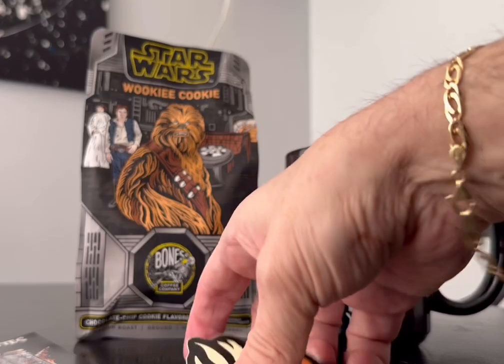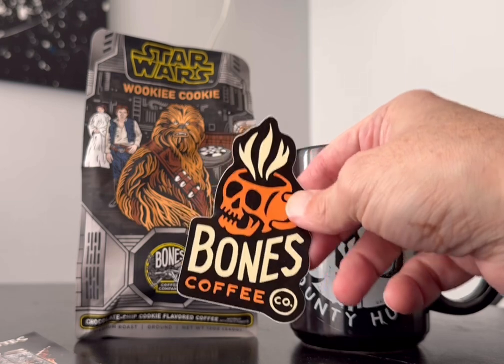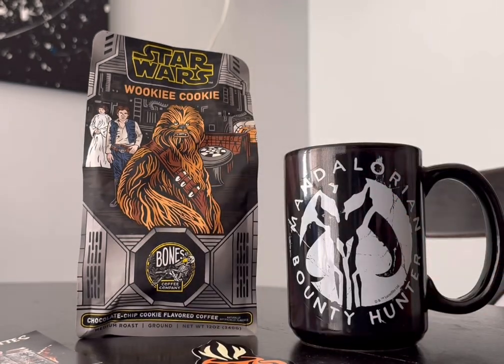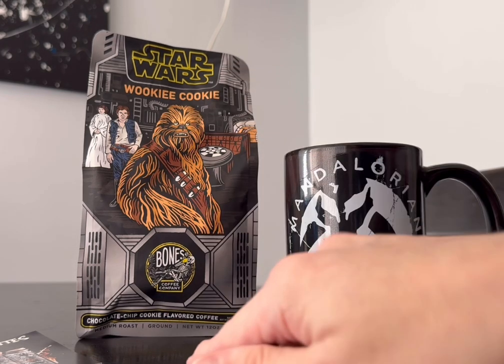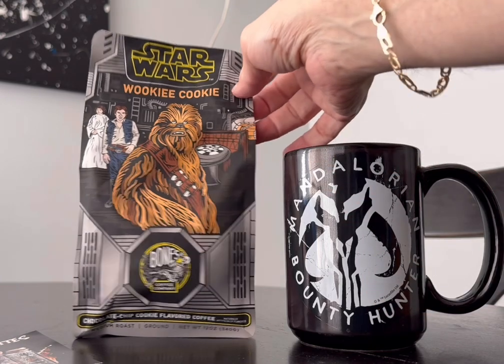This is from our friends at Bones Coffee. If you're not familiar with them, they make really, really cool coffee flavors. They make cold brews, and they have themes like Star Wars and SpongeBob, different things like that. A lot of them are limited edition. And the beauty about these guys is not only are they cool and they look cool in your kitchen, they go with your Star Wars theme, but they're absolutely delicious and they're really crazy flavors.